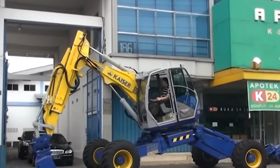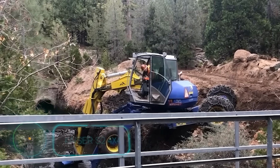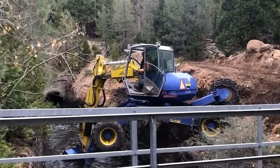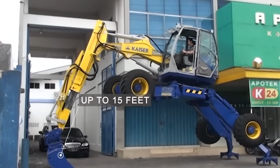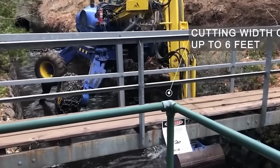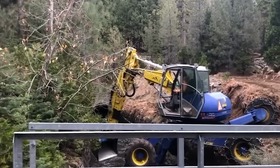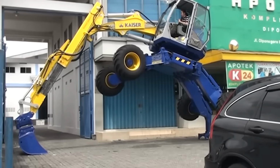Terrain that defeats ordinary machines is exactly where the Kaiser S2 4x4 thrives. Nicknamed the Spider Excavator, this engineering marvel conquers impossible angles with its independently adjustable legs, scaling slopes that would topple conventional equipment. Each wheel adapts to the surface beneath it, creating perfect stability on mountainsides, forest floors, and riverbanks. With maximum digging depth reaching 15 feet and cutting width extending to 6 feet, it transforms hazardous environments into workable spaces.